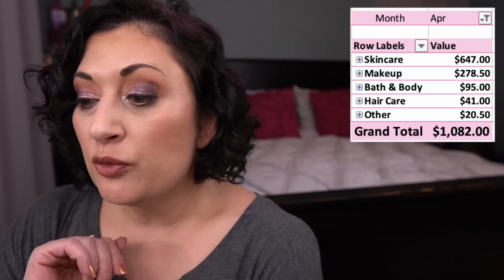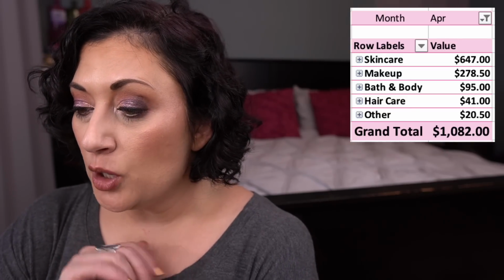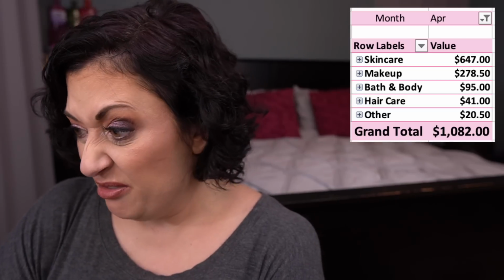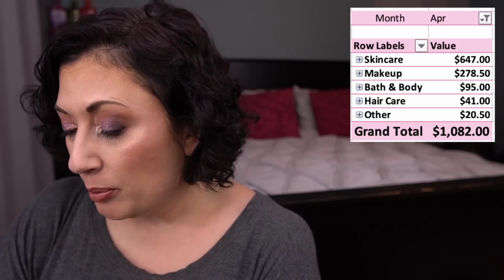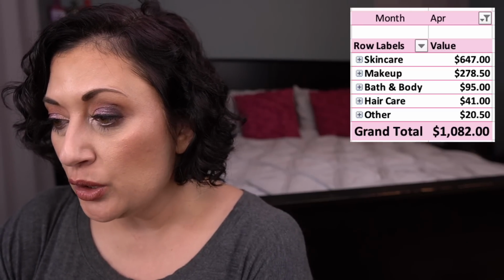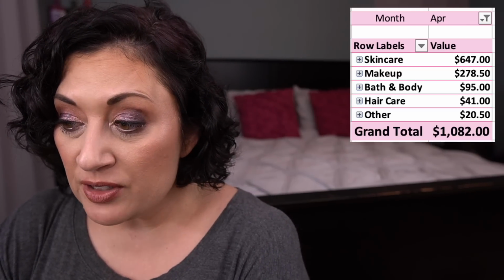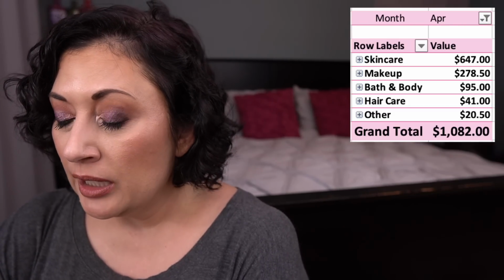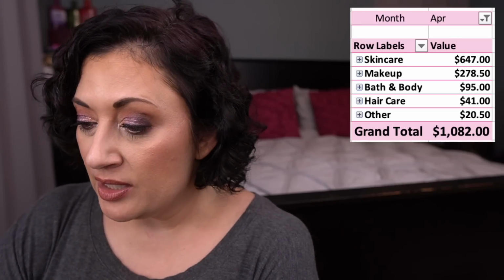All right, I'm going to scooch over and share with you some totals for the items that I finished in the month of April and how I'm progressing towards my Pan Your Way to 7K. So for the month of April, I used up a total value of $1,082 of stuff. If I break it down by category, skincare was $647, makeup $278.50, bath and body stuff was $95, hair care $41, and other was $20.50.